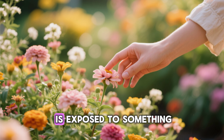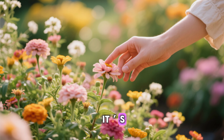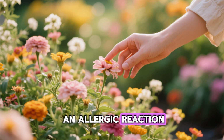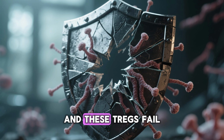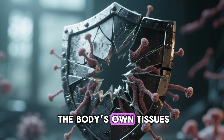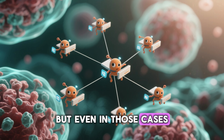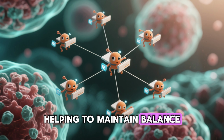When the immune system is exposed to something that's not harmful, like pollen or certain foods, it's TREGs that help stop an allergic reaction. In autoimmune diseases, however, the system breaks down, and these TREGs fail to regulate the immune response properly, leading to attacks on the body's own tissues. But even in those cases, TREGs are part of the immune system's secret language, helping to maintain balance and avoid excessive inflammation.